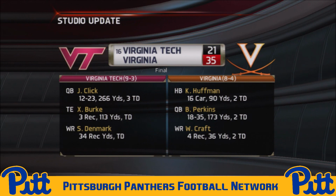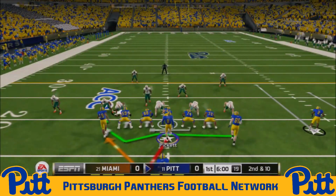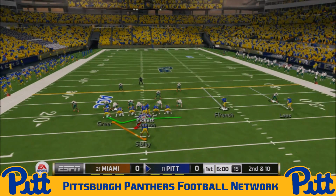Note, around the ACC, huge result. Virginia knocks off Virginia Tech behind 2 touchdowns from Bryce Perkins throwing, 2 touchdowns rushing from Ken Huffman, receiving from Warren Kraft. A huge game for the Cavaliers. They beat Virginia Tech for the first time in, I think, 13 years, 15 years, something of that nature.